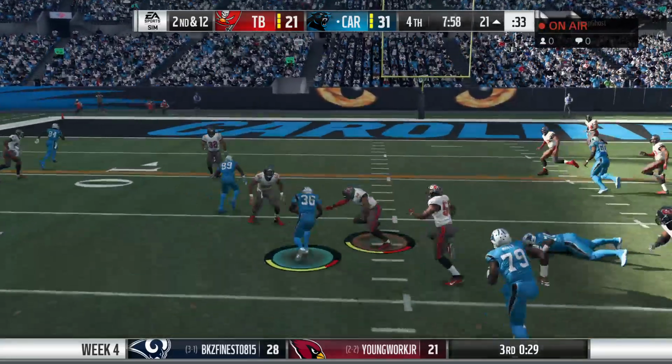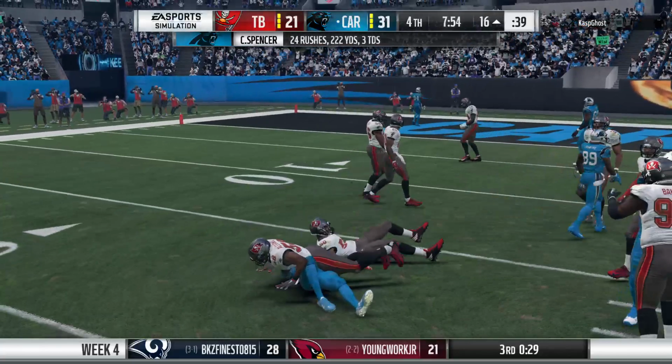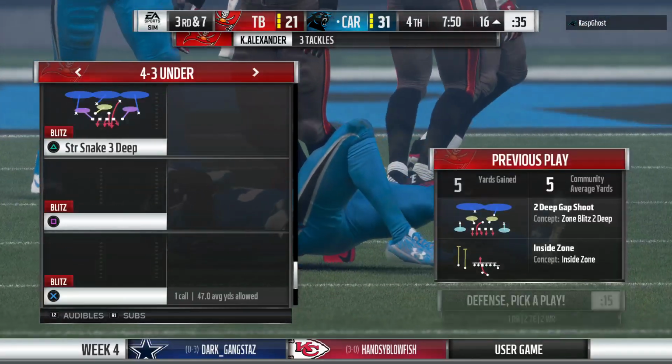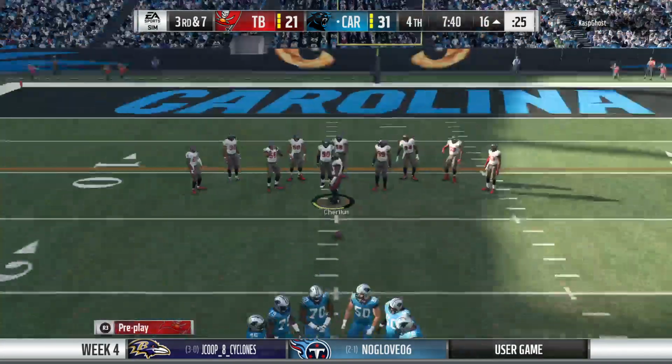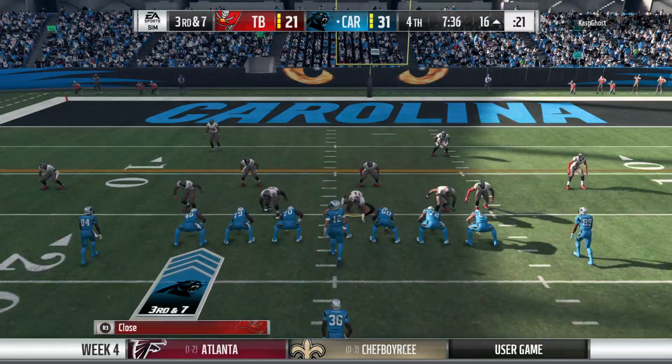They'll run it now out of the gun. And he's going to fight his way forward here for a modest gain. 5 yards on the pickup, and it'll be 3rd down. The 4th quarter here, they've got the lead. They want to keep it on the ground. That's what they're doing. Smart football. Keep the clock grinding. Keep it going.